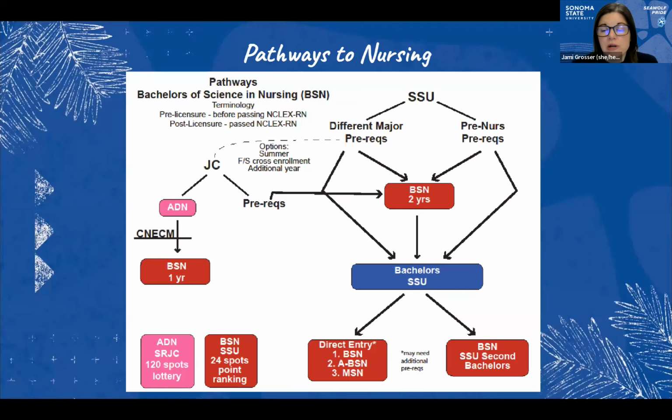So I do like to share, though, that there are other pathways to get to nursing besides the one that I just described. So this visual, I think, is really helpful for some students. On the right-hand side, you see you've got about 50 students coming into SSU in the pre-nursing pathway. They take about 2 years, they get their prereqs, then they can apply for the BSN. If they get in, 2 more years, then they graduate from SSU.